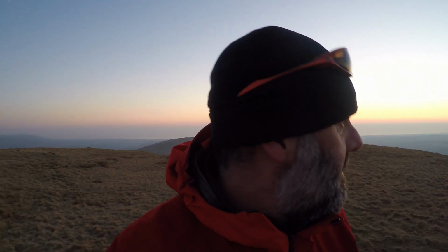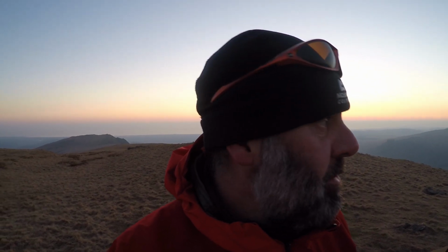Like I said earlier, we were spoiled for choice for pitches. Where we pitched, we've moved because the wind has just dropped. It's absolutely calm as anything. So we've come up a bit higher because it was too windy earlier on to pitch up here. So we've come up onto the second summit, and yeah, got a cracking view all around now. Full 360 views.